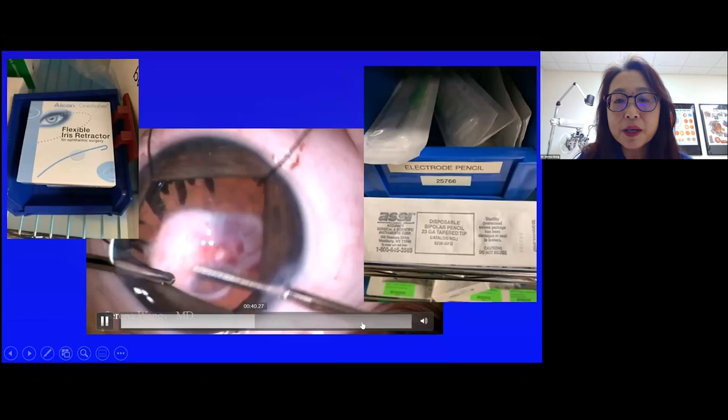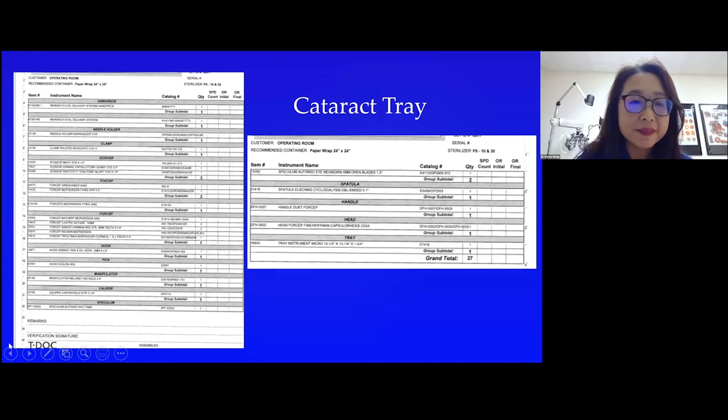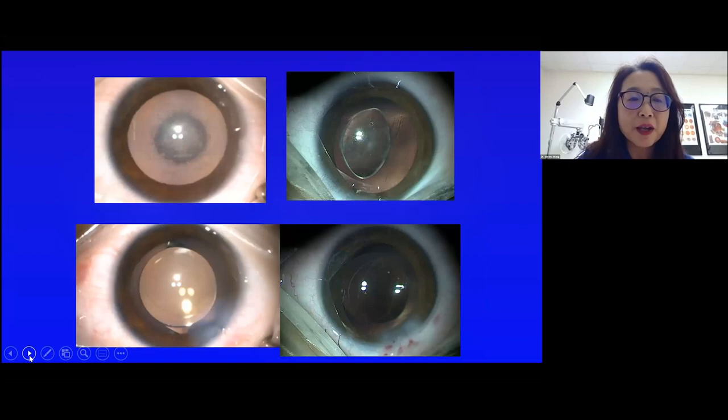Okay, so your next one is, here's my tray. I have all the instruments on the tray if you want to take a look, see if you find anything useful for you. Here's some pictures of my surgeries. They're not particularly special, this is just daily work.